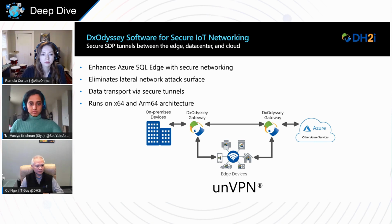DxOdyssey. And one more thing: DxOdyssey itself, similar to SQL Edge, is supported on x64 or ARM64. So Raspberry Pi, once again, any appliance essentially, any desktop, any OS can be used to deploy this DxOdyssey technology and turn it into a secure gateway to allow only particular apps to flow through, and that's it.